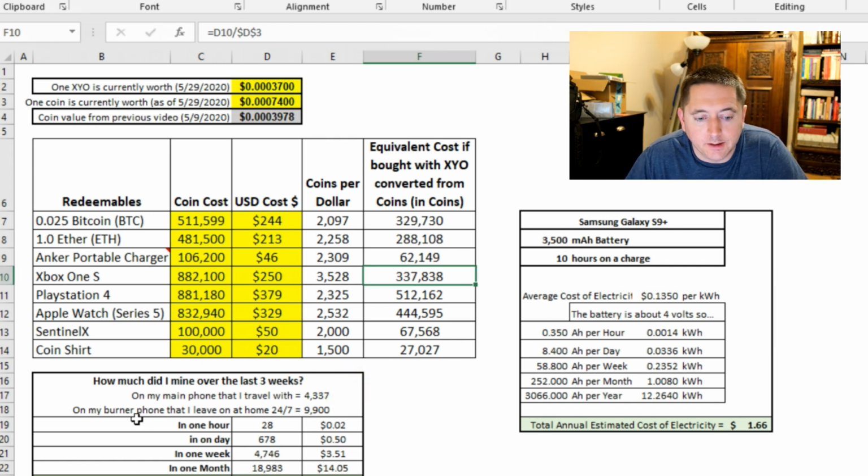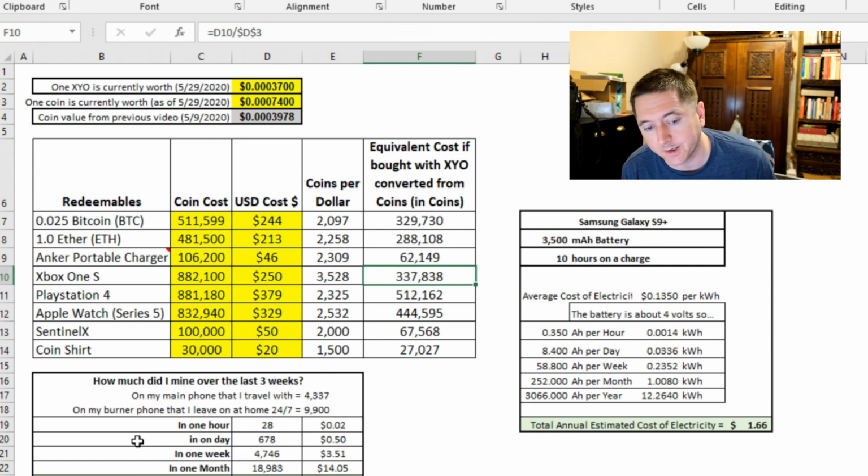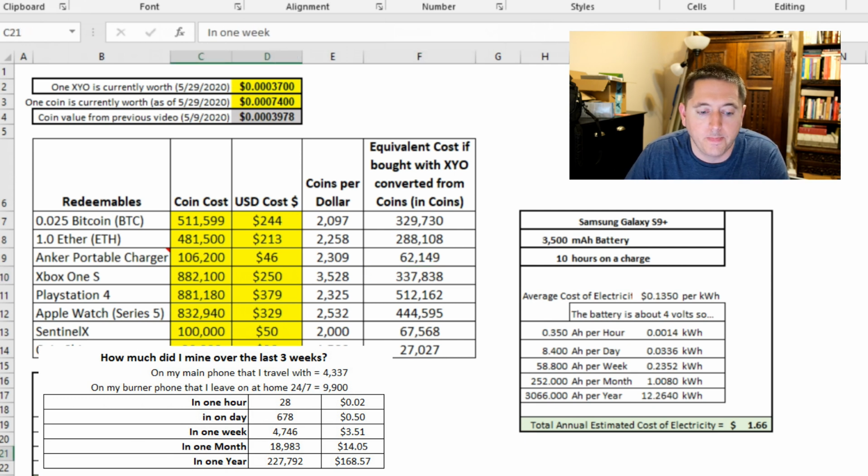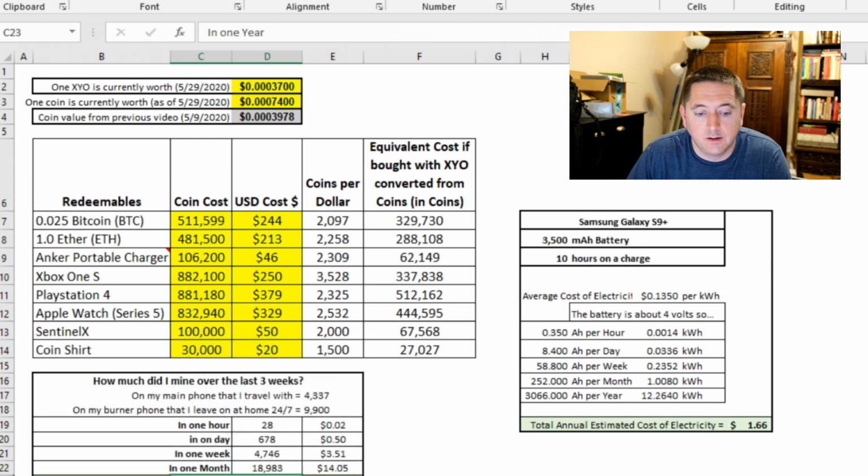One thing I did find though is I made quite a bit more than I had originally expected. On my burner phone that I've left on 24/7, just running in the background for the last 3 weeks, I've made just under 10,000 coins. And on my main phone I've made about 4,300 coins. Making that over 3 weeks, that means in 1 hour I make about 28 coins, in a day 678, in a week close to 5,000, and in a month 18,983. But in 1 year 227,000 coins essentially, which has a value of about $168.